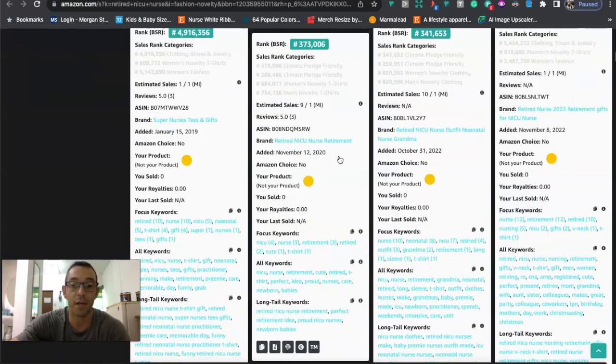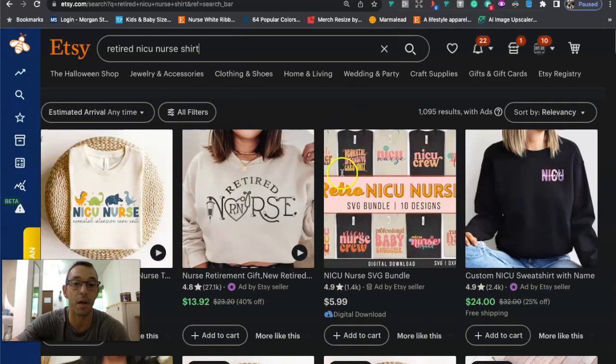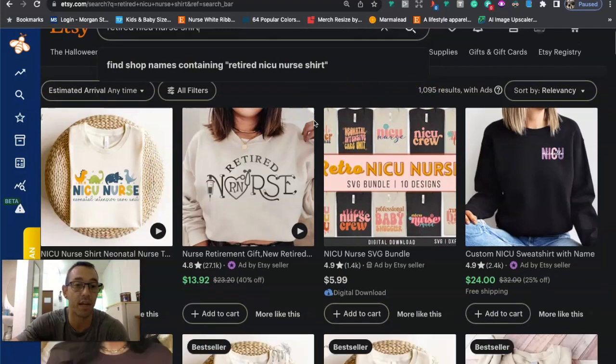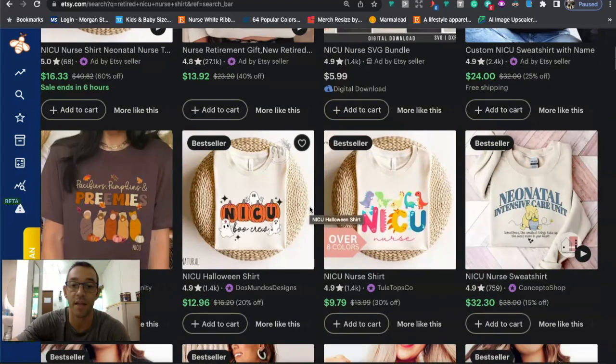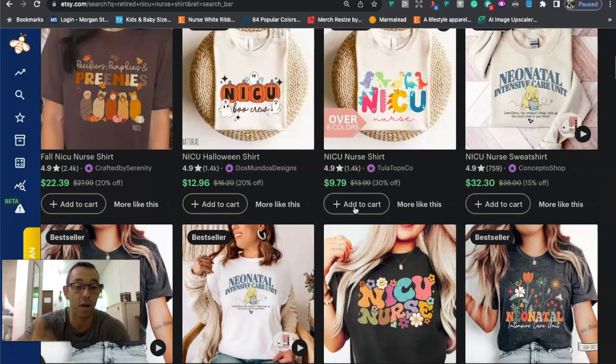So not too intricate. Here's some other ones as well. You see this one's under 1 million. If we go to Etsy, take a look at the competition. When I type in retired NICU nurse shirt, we're going to see there's only 1,000 results. And really, I didn't find anyone that fit this phrase. It's just basically a bunch of NICU nurse shirts, or it's just retired nurses. It's not cross-niching retirement with NICU nurse.